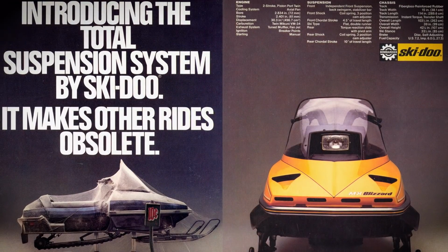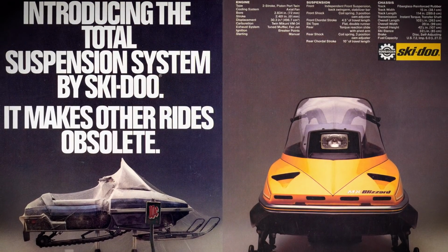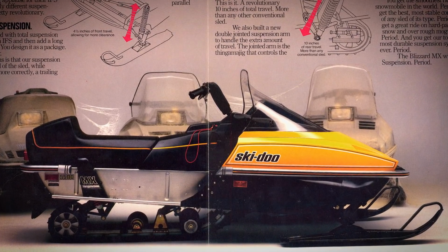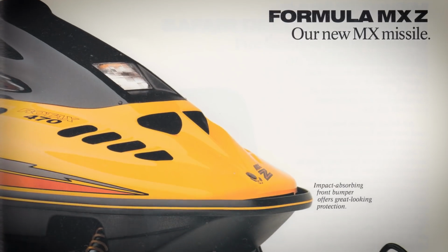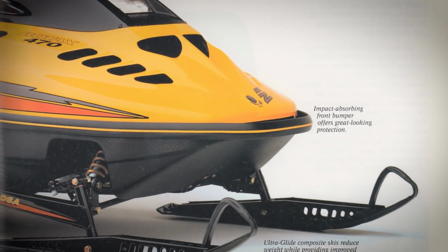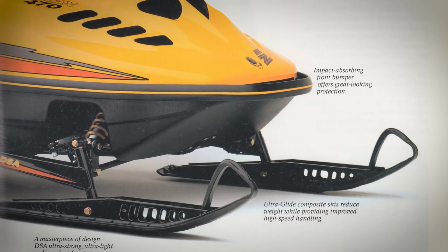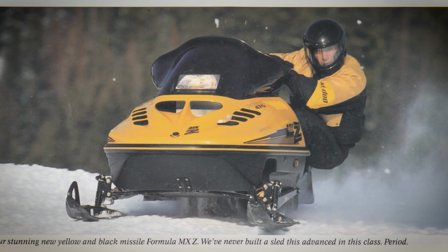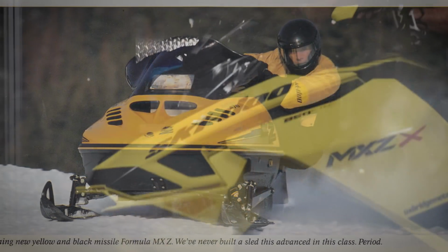The MX part of the name began in 1981 with the MX Blizzard, which had one of the first long travel suspensions in snowmobile history. Later in the timeline, 1993 in fact, SkiDoo added a Z to the Formula MX to improve its top-of-the-line performance image right alongside the Mach Z. Both these sleds were in the brand new, lighter weight F2000 chassis.